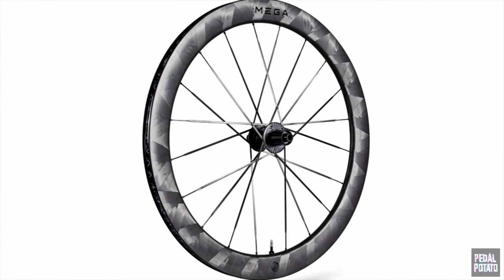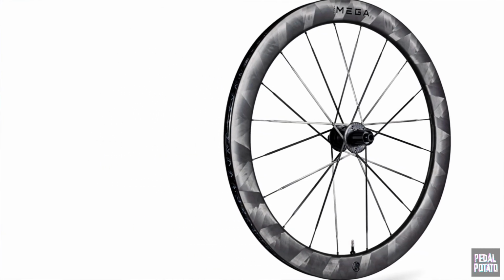What about spokes? Many cyclists talk about spokes in terms of weight savings. Hence, carbon fiber spokes are the more expensive option. And the next thing will come down to the hub.